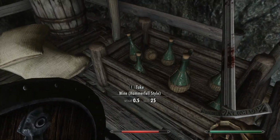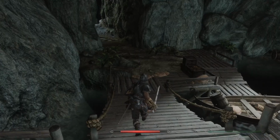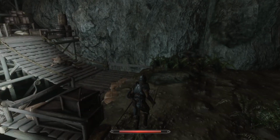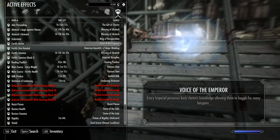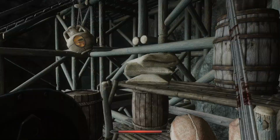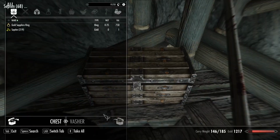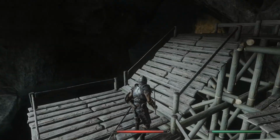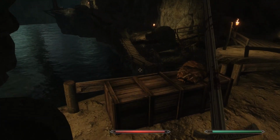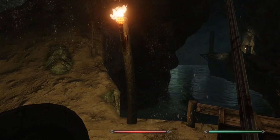Lots of wine. Wine is used to make pure alcohol for the poultices and anointment recipe. So I'm taking it all. I do have my Scaling poultice. No, perfect. I don't think I'm actually able to open an adept chest even with the... no. Even with the buff.